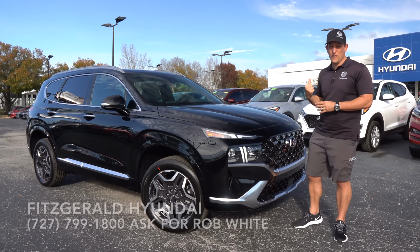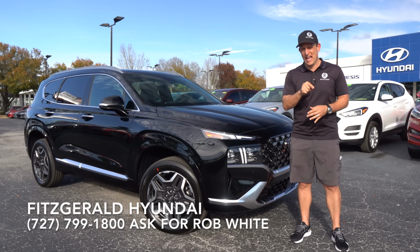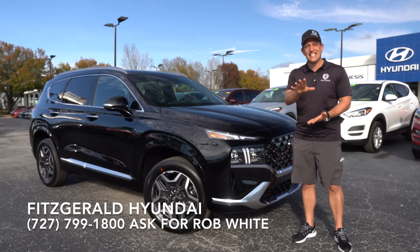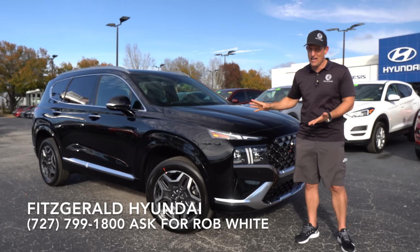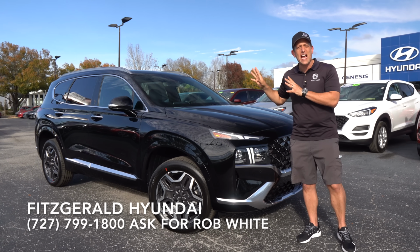I'm back here at Fitzgerald Hyundai in Clearwater, Florida, and guess what? We have it. You've been asking for it. This is a 2021 updated, refreshed Santa Fe, but this is not like any other Santa Fe that you've ever seen. This is an all-new trim known as the Santa Fe Calligraphy.